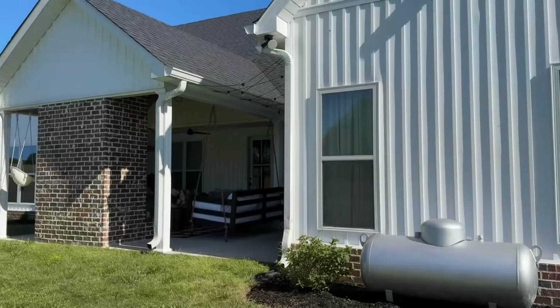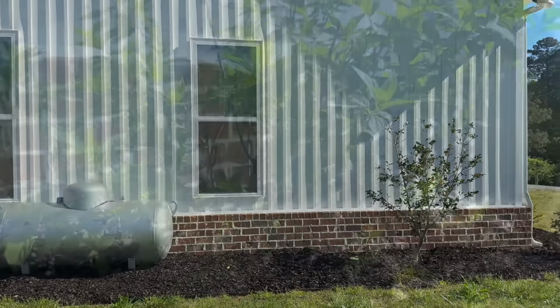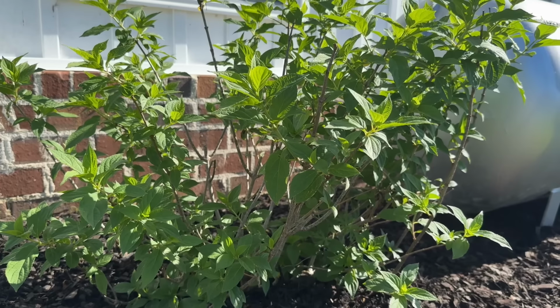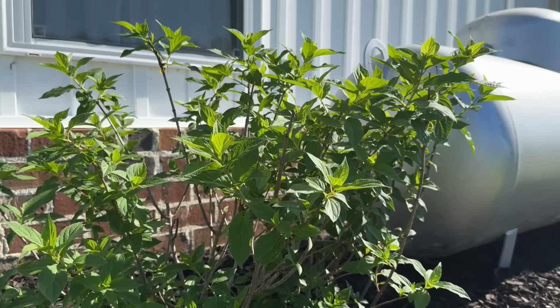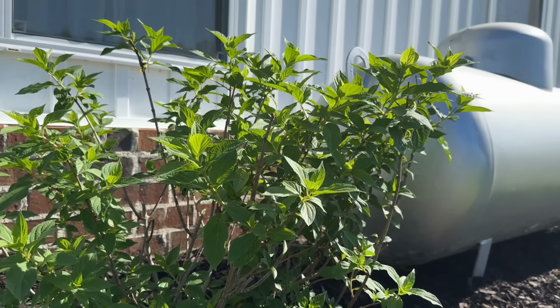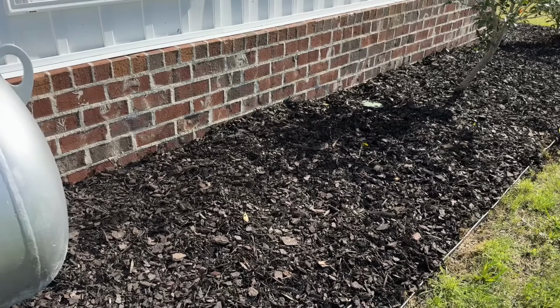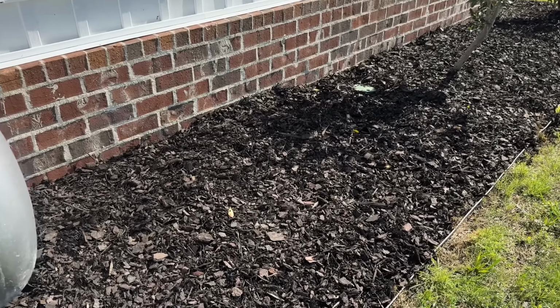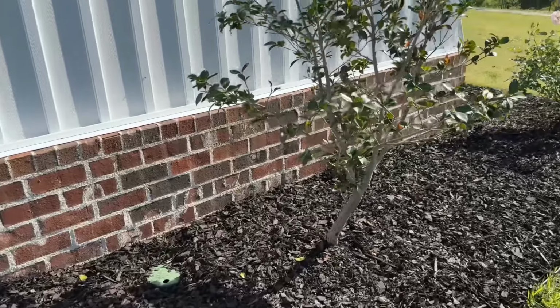On the back side of the house, we have this little area. So this is a limelight hydrangea that my mother-in-law gifted us for Easter. So I put it over here beside our propane tank to kind of disguise it once it grows up a little bit. I like to put 1 or 2 right here, but there's a water line right here, so we can't. So we dressed this back area up the best that we could. And then this is a little camellia right here.